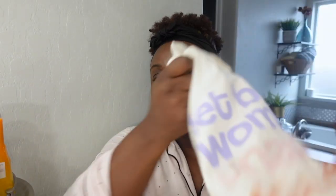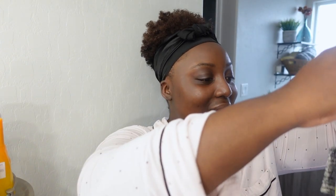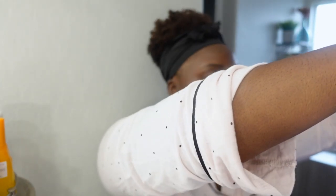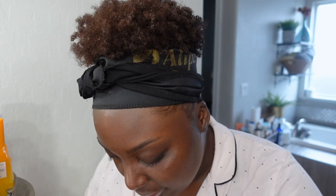And then I picked up this one, the one that said, let black women be unapologetic, expressive, brave, and soft. I love a good graphic tee. This is my favorite time of year to get these cool graphic tees. And this color, I just couldn't pass up. This one says, black woman, the purest form of art. And that's the other one that I got. So that was everything I think I got from the Black History Month collection.